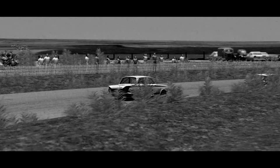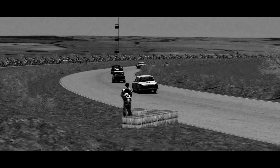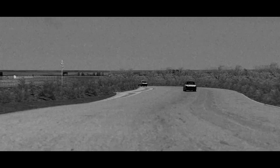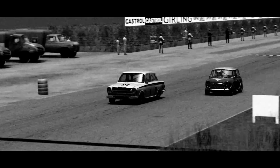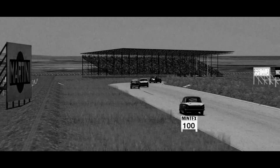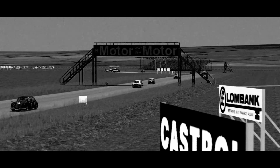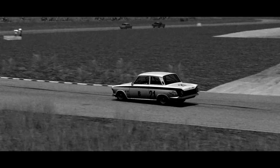Now with the 21 of Jackie Stewart as he comes up onto the back of the mini of Tony Ford. Looks like Stewart is making a move on 4. And the power of that Cortina means the job is done even before they break into turn 1. Fantastic. See, Ford doesn't like it and he's all over the back of Stewart's, but I really don't think he's got anything for that Cortina.